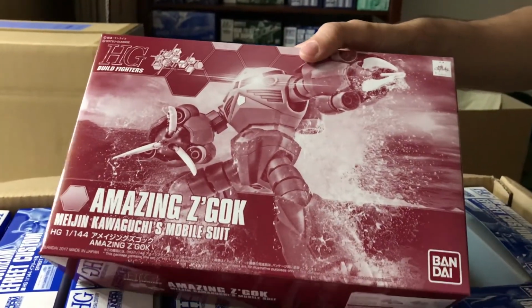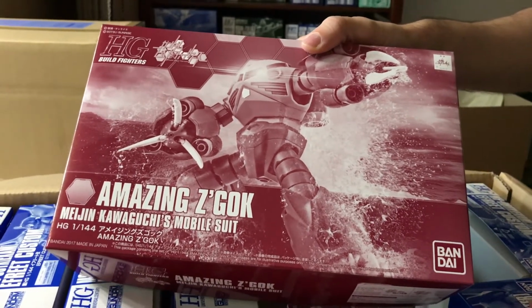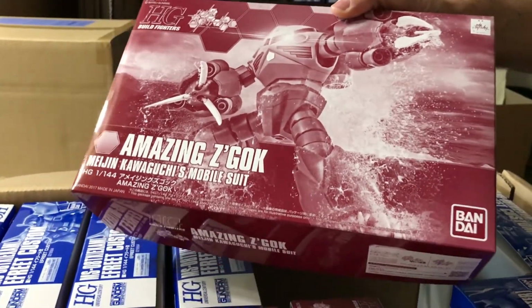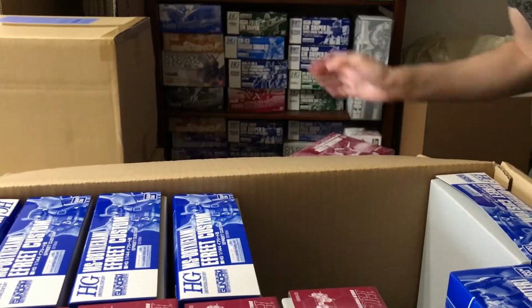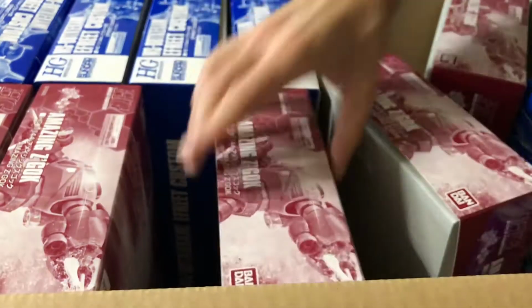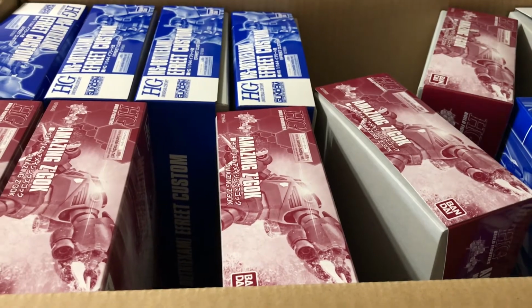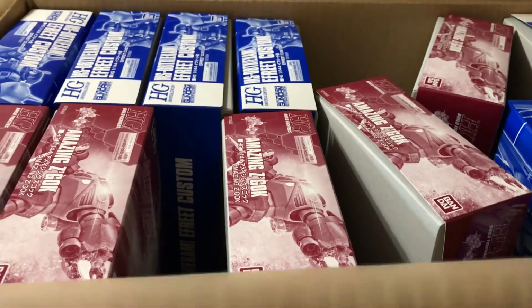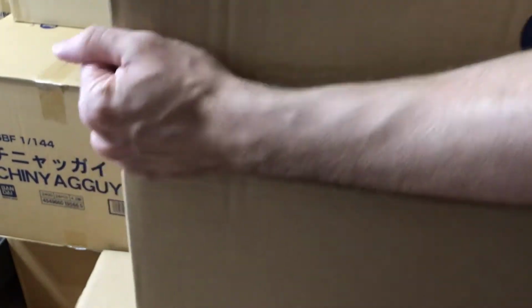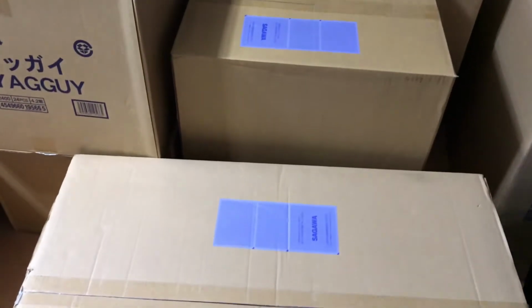Unfortunately, I think all but 2 are going out today, or soon at least, and I reckon the last 2 are going to go very quickly. More coming in next month though, so try not to worry too much. I think that's most of this case. Yeah, just an Efreet Custom at the bottom. Just clearing down.